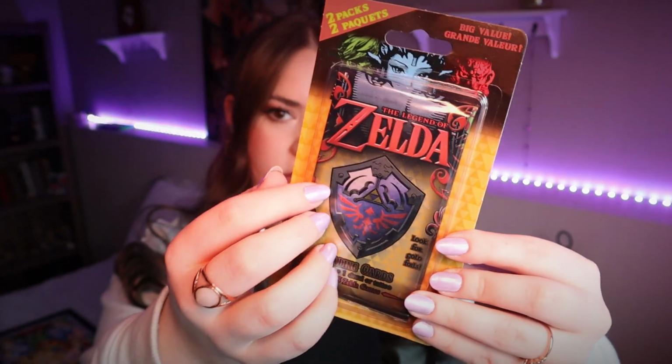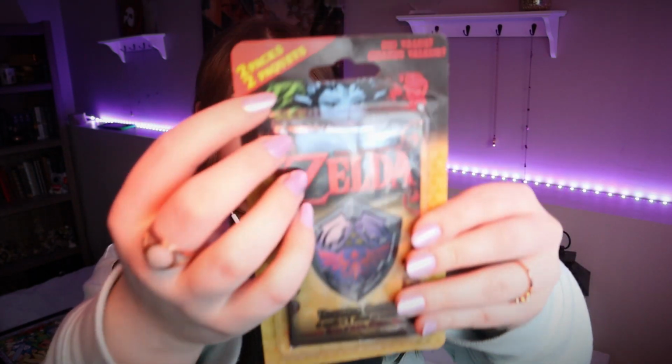So our last item is a pack of Zelda trading cards. I do actually have a whole collection of the cards, but I thought just for ease of holding it up and for the sounds I would just do the newer pack that I got. And you can get these at Shoppers, at least that's where I've gotten them. And they're very, very inexpensive, I think. Between $5 and $7, I want to say. I have no idea, but I know it's under 10. And it comes with 2 packs.